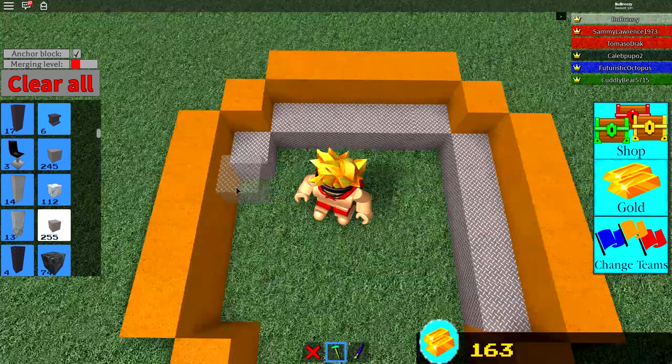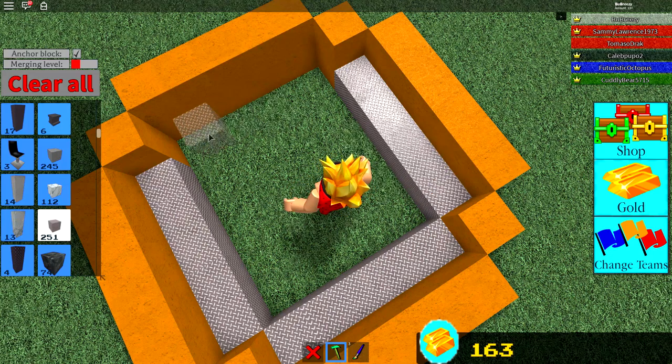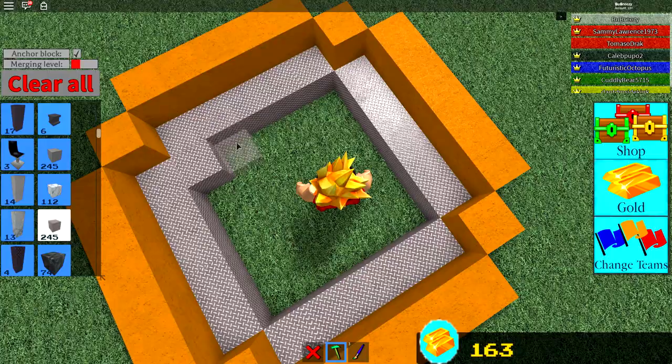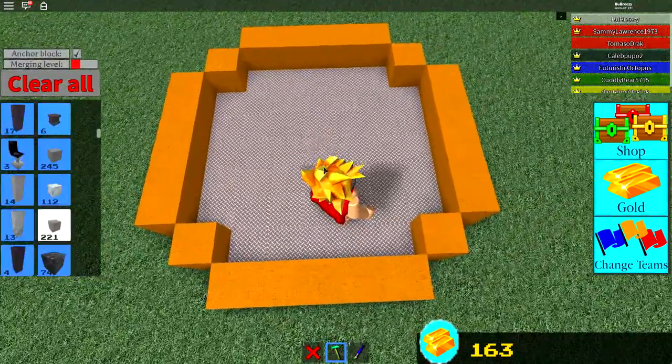And literally, you need to go the whole way around the outside and then fill the middle in as well. And yeah, it's going to help it float. It's going to help it be strong. And more importantly, it's going to stop you falling through the floor. So as you guys can see right now, I filled the floor in.